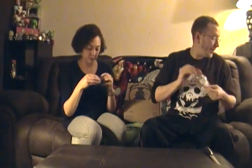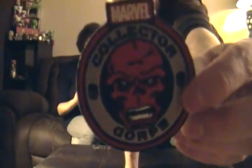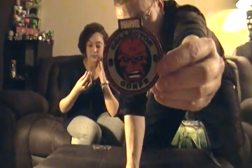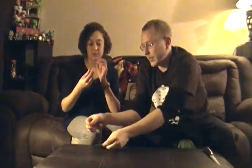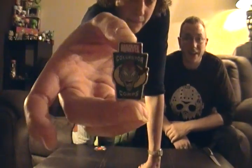These are awesome. Like I said, the theme for October was villains, and we got a Red Skull patch. It doesn't say Hydra, but it's the Red Skull patch. I love that. And you want to show that one off? That is the Green Goblin from Spider-Man pin. I love that. That is like an old school looking Green Goblin. I absolutely adore that. The coloring and everything just screams vintage. So I love that. All right, you go.